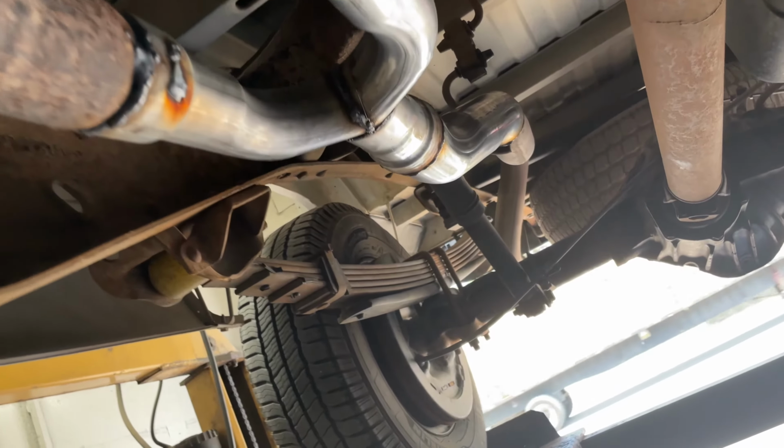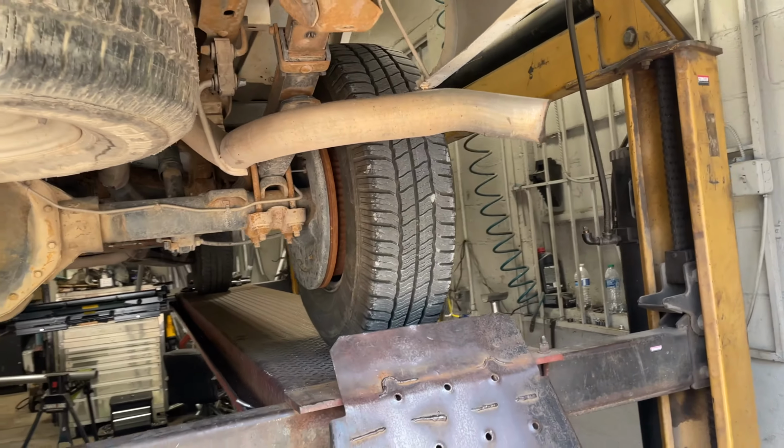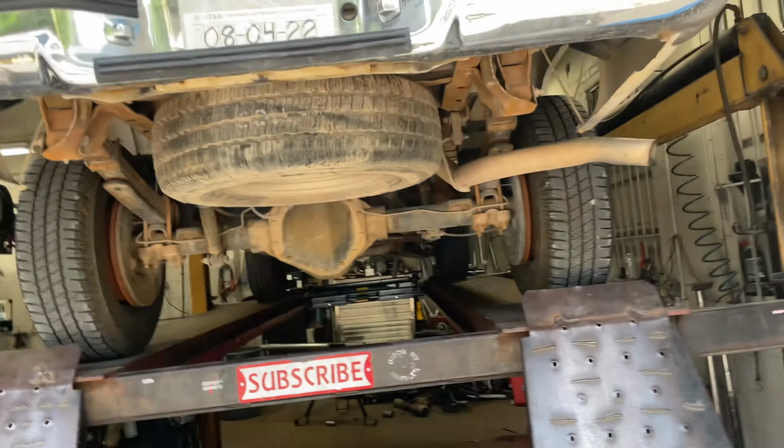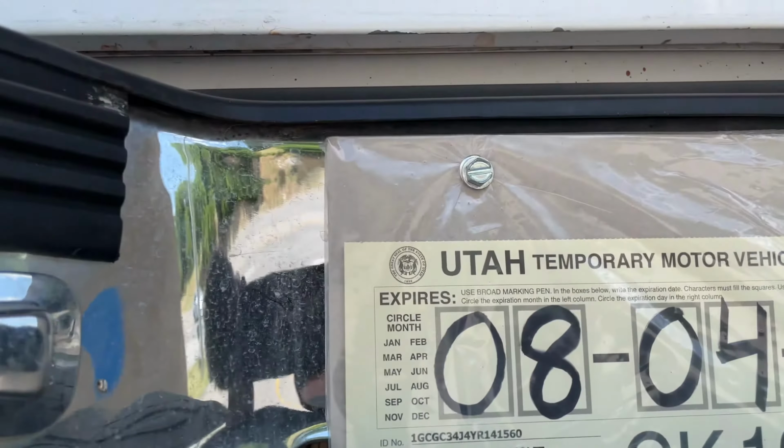Then we did a muffler delete in the center with a Y-pipe because it comes in dual in, single out, and stock tailpipe right there. He didn't want a tip, so we said, okay, just muffler delete. There it is. You can see the Utah temp tag right there.